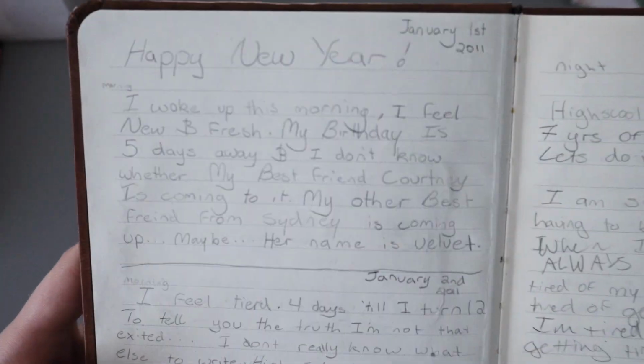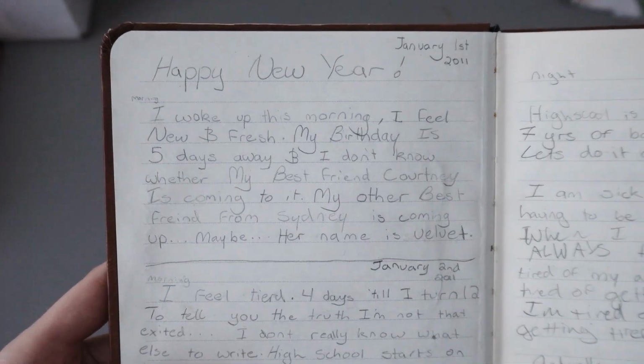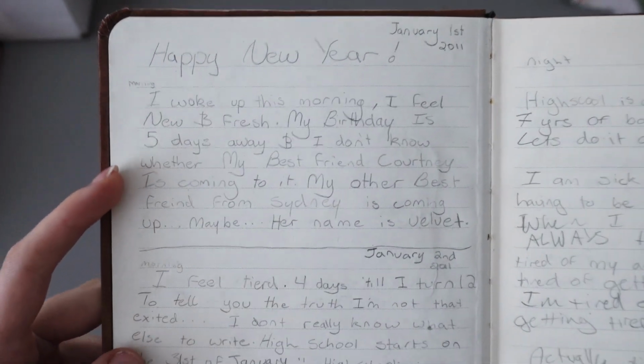My first ever entry, January 1st, 2011. Happy New Year. I woke up this morning. I feel new and fresh. My birthday is coming up, and I don't know whether my best friend Courtney is coming to it. My other best friend from Sydney is coming up. Maybe. Her name is Velvet.